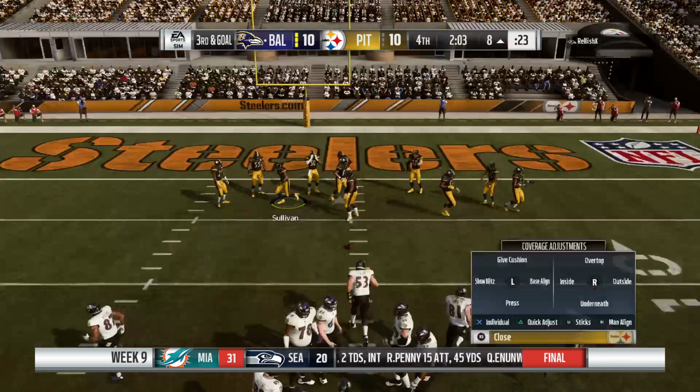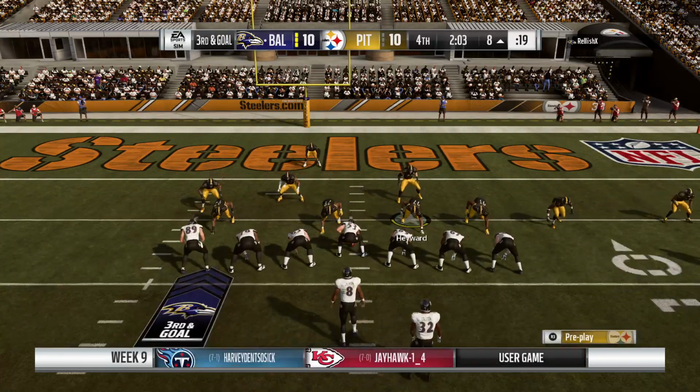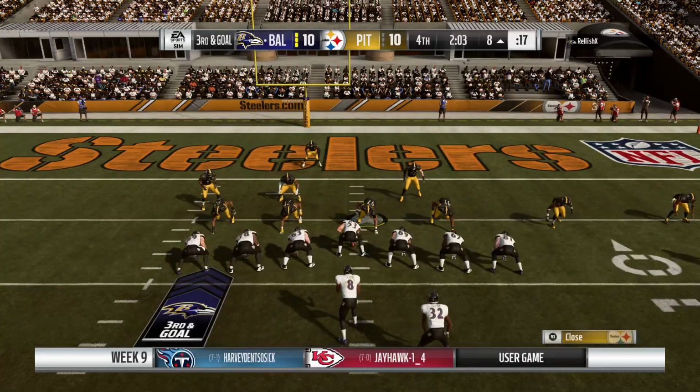One of the bigger plays in the game thus far, and the crowd getting into it as we come up on a big third down. Lucky 56.